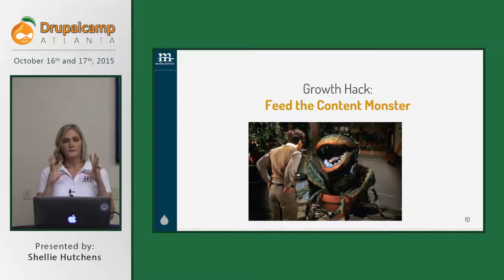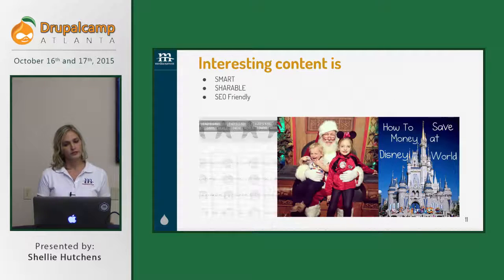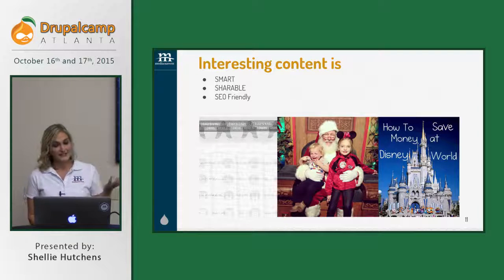You need the team to make it happen, but there are also some principles in order to make sure that you're producing the best content possible. So I like to call it the SSS principle: smart, shareable, SEO friendly.